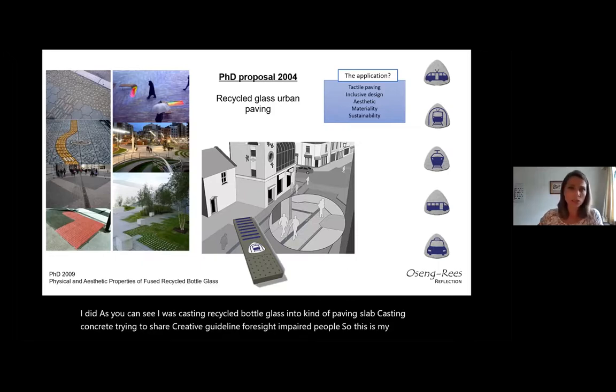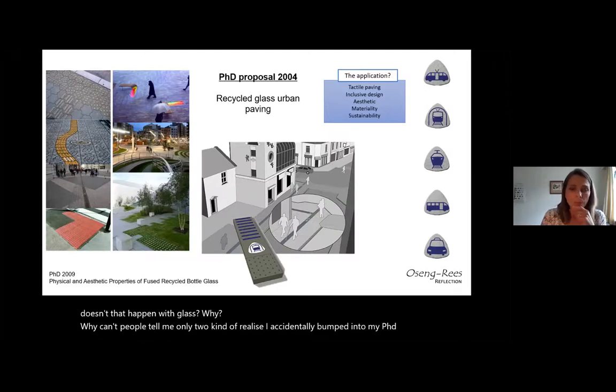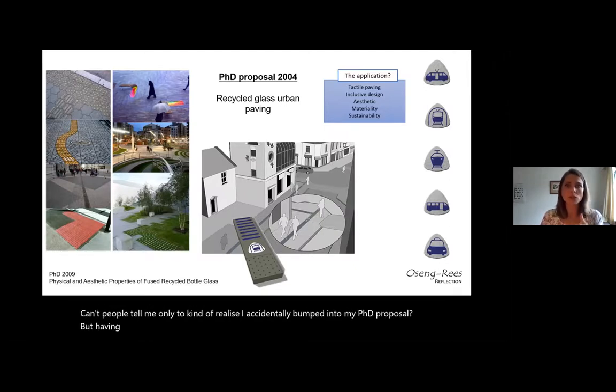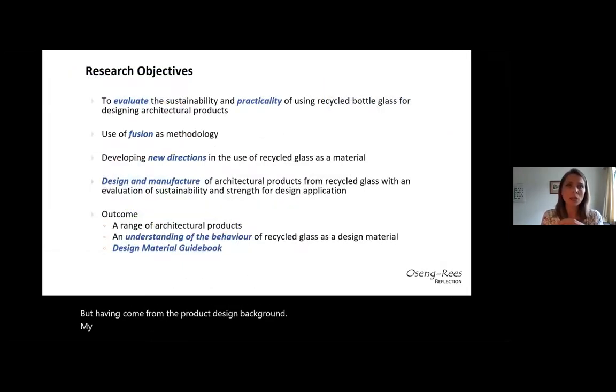And the frustration was that I hadn't had the glass background as everyone else seemed to have. And I was frustrated. I was saying, why does this happen with the glass? Why doesn't that happen with the glass? Why can't people tell me? Only to realize I'd accidentally bumped into my PhD proposal. But having come from the product design background, my research proposal then became to evaluate the sustainability and the practicality of using recycled bottle glass for making architectural products.